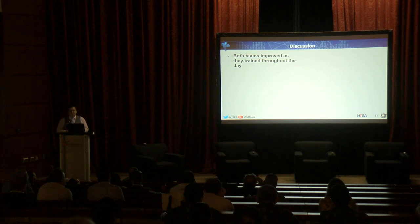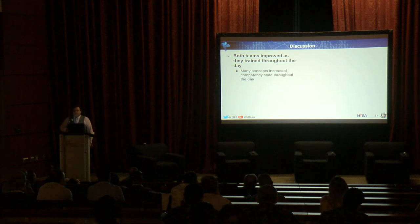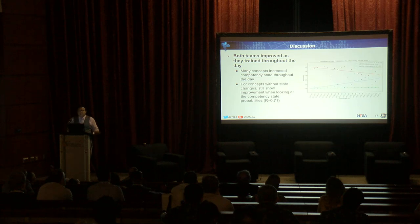First, both teams improved as they trained throughout the day. So we saw this on the previous graphs, right? We saw them move slowly from below expectation to at expectation, and even sometimes from at expectation to above expectation. So we saw that slow increase. But even for those competencies that didn't increase, we still see improvements, right?